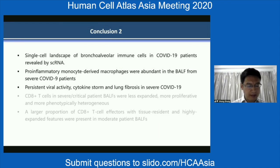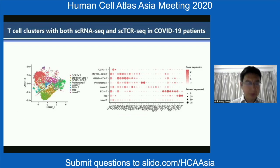For this section, we conclude the single-cell landscape of the bronchial immune cells in COVID-19 patients revealed by single-cell RNA-seq. We also observe that pro-inflammatory monocyte-derived macrophages were abundant in the BAF from the severe COVID-19 patients. In our case, we found persistent viral activity, cytokine storm, and lung fibrosis.